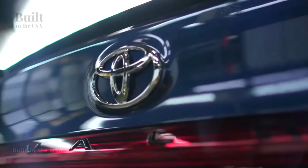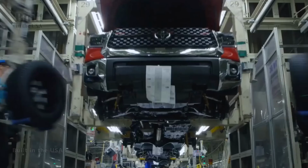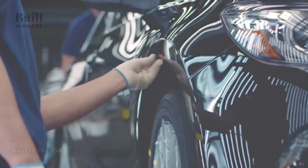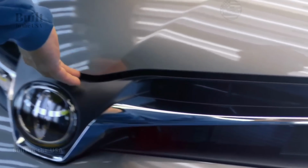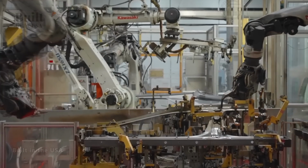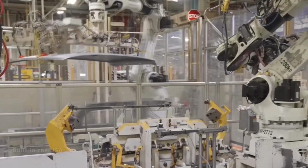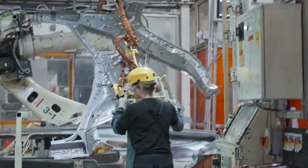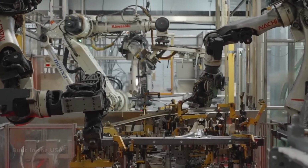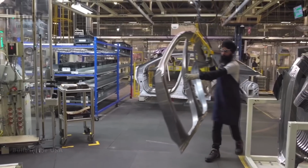The global economy is currently undergoing the greatest change since the Industrial Revolution. In order to remain internationally competitive, modern factories must be as flexible as possible and highly digitalized. In 2023, Toyota Motor Manufacturing Canada began production of the 5th-generation Lexus RX luxury SUV.